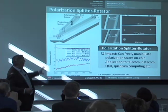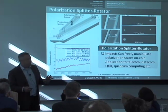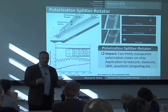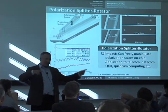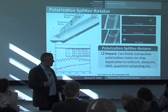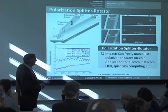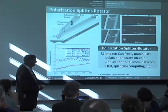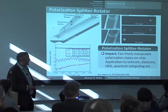I'm skipping over a lot of details on the design of this component, but this is a polarization splitter and rotator. This was my thesis work years ago, where we take the random polarization state coming from a fiber, and we split off the TM component, and then we adiabatically rotate that to be TE on chip, so that only TE light exists on chip. You can see this in the IR images. As we put in TE light, we get light out of the TE port; with mixed polarization, light out of both ports. And with TM light, we get light out of the TM port, and it is, in fact, rotated in polarization.